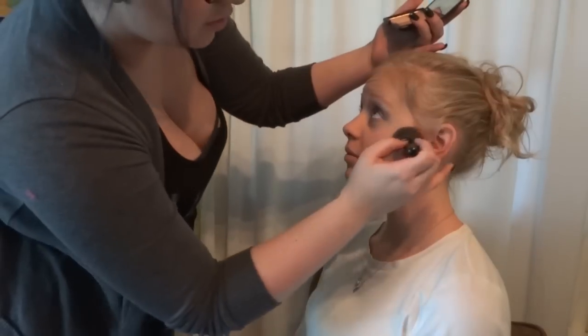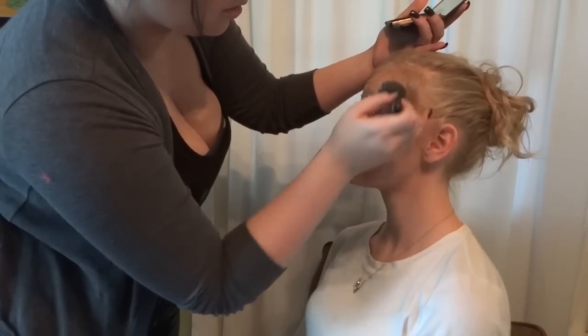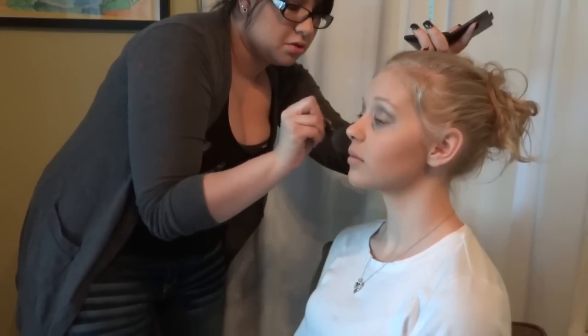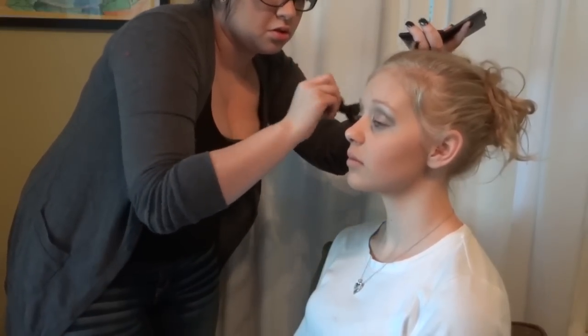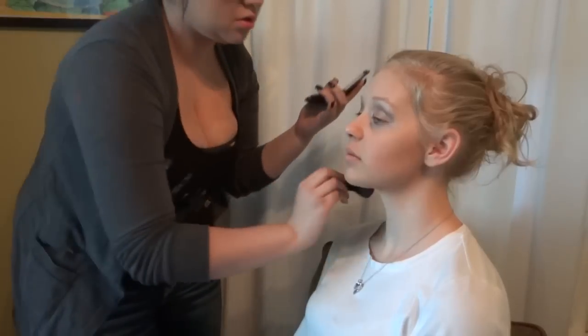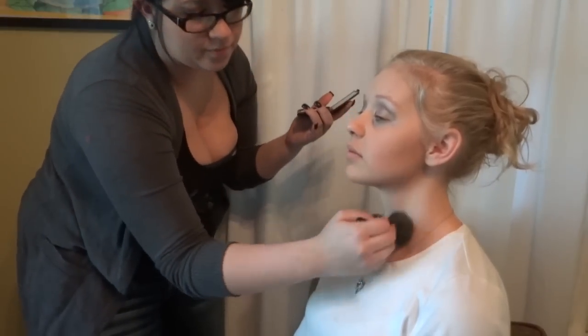And then we're going to just take a little fluffy brush and just put it in the hollows of our cheeks. And I also try to bring it up to your temple. And then I usually do a slight dusting around the chin just to give it more of a defined look. And of course, bring it down to your neck.